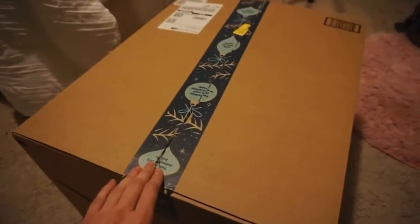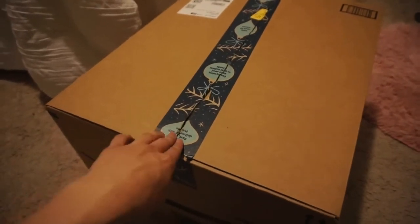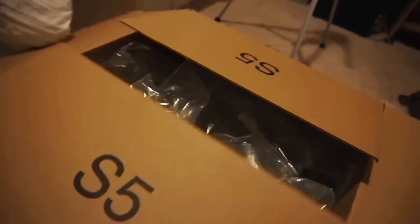I don't know if this happens to anybody else, but I ordered just a couple little things off of Amazon, and they came in this humongous box. So then I opened it up, I was like, wait, did I order something else? And then when you open the box, nope, that's all I ordered. Why is it in such a huge box?